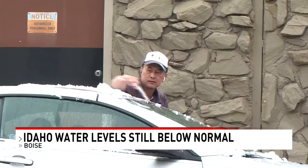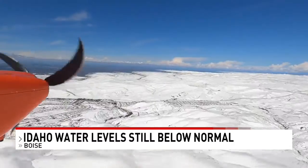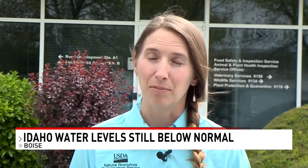Even with the most recent snowstorm, peak snowpacks are below normal in all basins, including in northern Idaho. Peak snowpack in the Boise, Payette, and Weiser basin range from 70 to 73% of normal. The upper Snake ended up at 83% of normal.